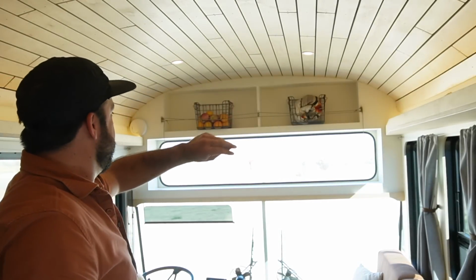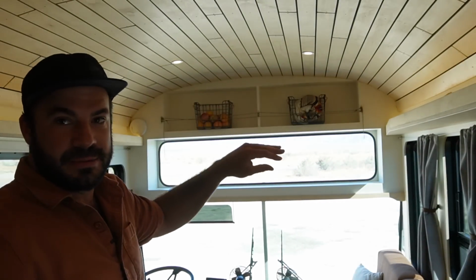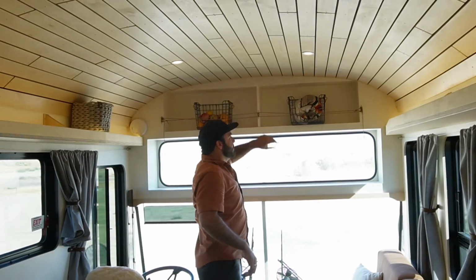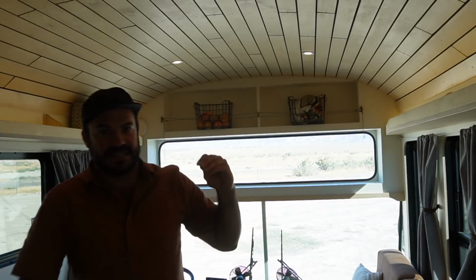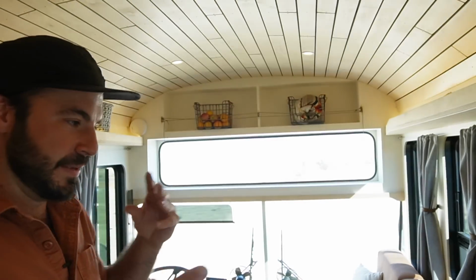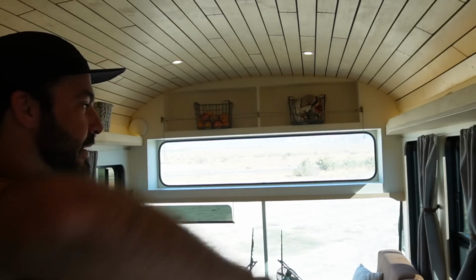Up above that, we've got some huge storage cubbies, and if you can see, there's these paracord with cleats here. And those hold in baskets so that when you're traveling, you can have things in storage up there and you don't have to worry about them coming crashing down upon you.